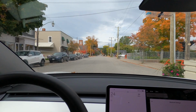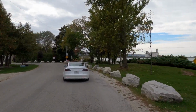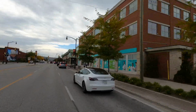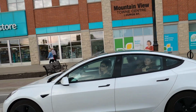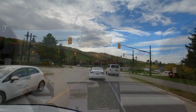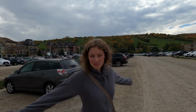Our next destination was up to Collingwood and Blue Mountain, which are 2 charming locations. It has this beautiful picturesque waterfront where visitors can come and enjoy the scenery of Georgian Bay. In the summer months, you can go swimming in the sandy beaches, and in the winter, it becomes a fun location for skiing at Blue Mountain Resort. This is the beautiful Blue Mountain and villages of Collingwood.